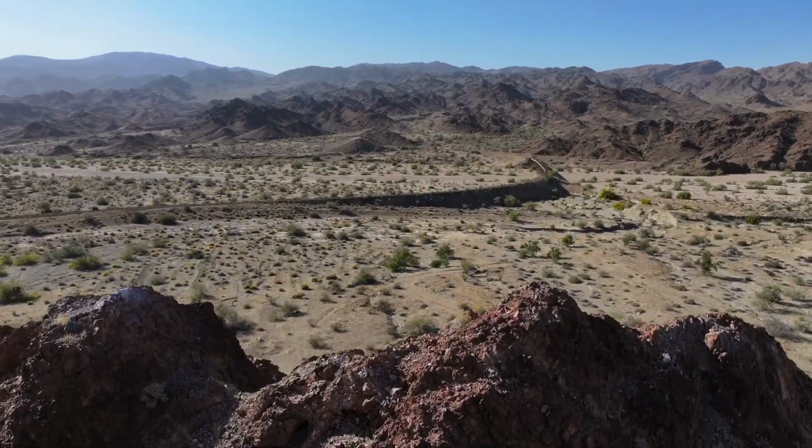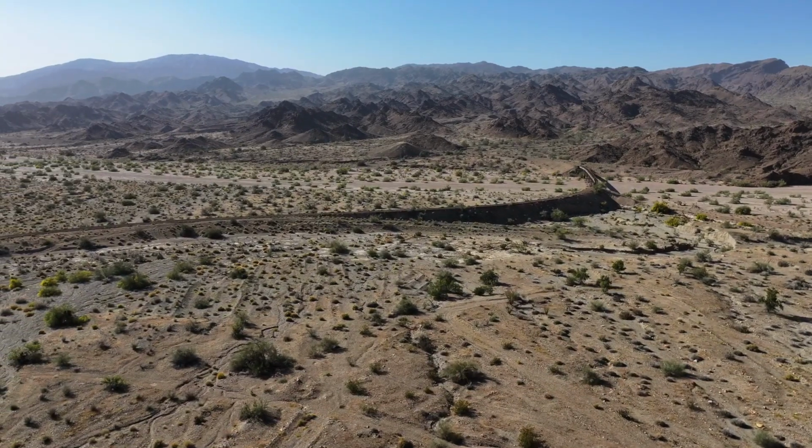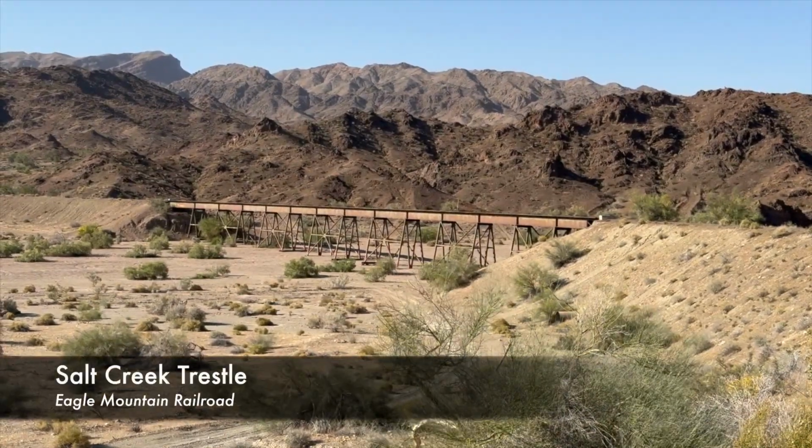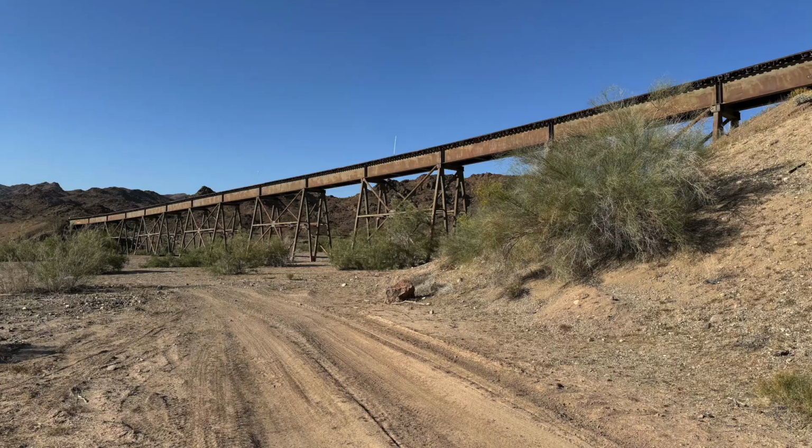The Salt Creek Trestle is all that remains of the Eagle Mountain Railroad. The last time I was here, the tracks were still in place, but they were pulled up a few years ago.